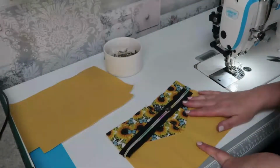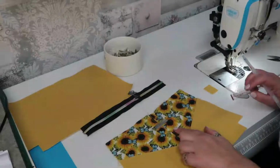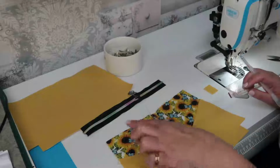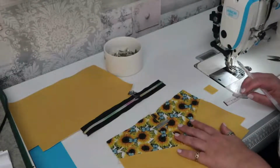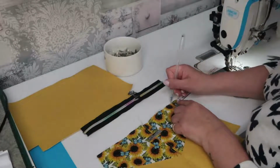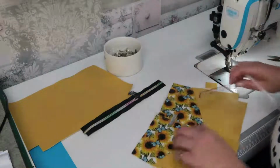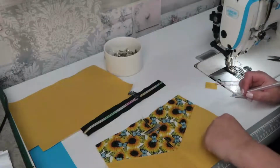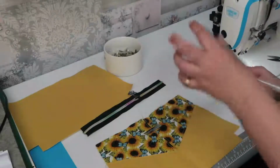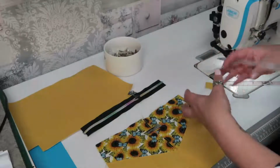And then we are going to attach our zip. So the measurements are given that you need for the zip, but I just cut a piece of zip off and then I insert my zip slightly differently. Because I'm using 1/2 inch seam allowance, I know that I want my zip to stop 3/4 of an inch away from either end, so that I've got my 1/2 inch seam allowance and 1/4 inch so that when the pouch turns through it sits nicely and it's not too tight, but there's also not too much of a gaping hole so that it looks too open.